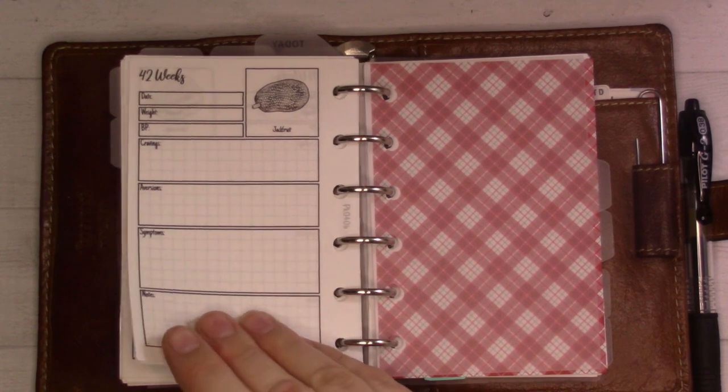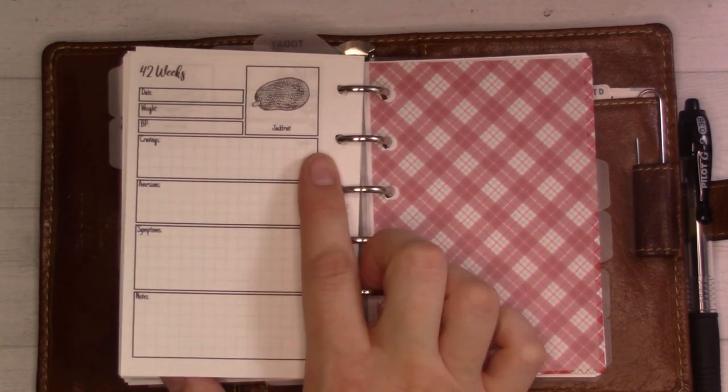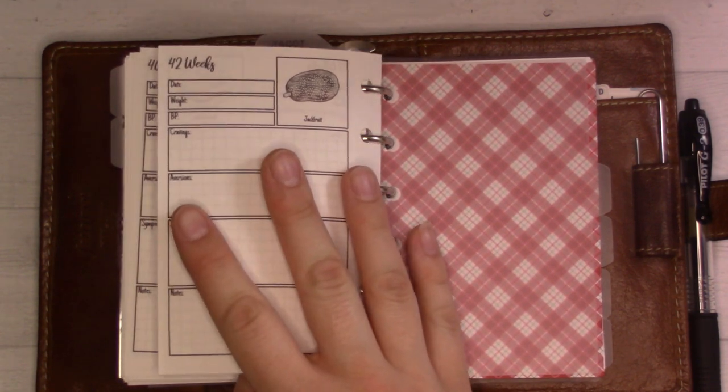Though do I have it all in here? I do. It goes all the way up to 42 weeks, which hopefully, for all of your sakes, I hope you never get to the size of a jackfruit. But it's here in case you need to not feel alone if you get to that point.